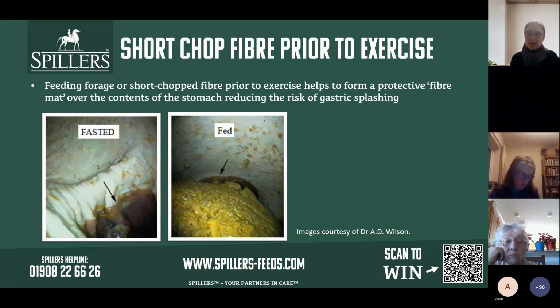And that upper region of the stomach doesn't have the same protective mucus lining as the lower region, and that splashing of acid, exposure of the stomach lining to acid, can lead to the development of ulcers.